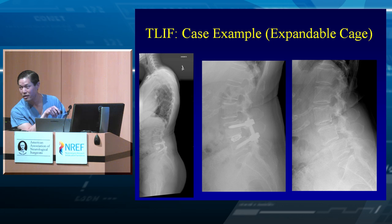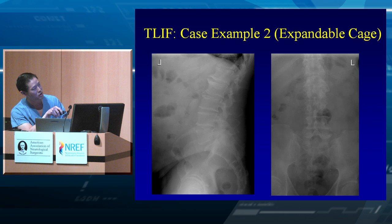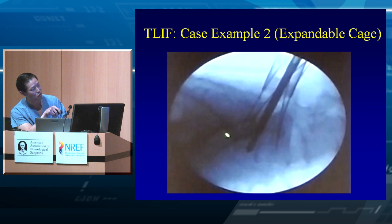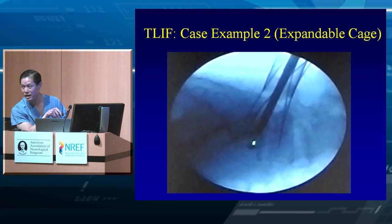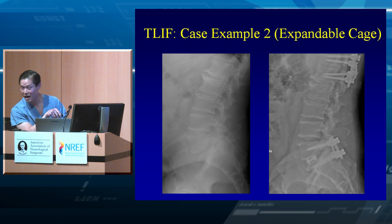Just another example, L5-S1 becomes always an issue, right? This is not horrible, but it's collapsed. He's got bilateral pars defects here. Same type of deal, and I've got multiple examples of this. You undersize the cage going in, particularly at L5-S1, it wedges open like crazy, right? So this is either a 10 or 15 degree lordotic cage that goes in, and you expand it, right? It contacts the end plates, you get segmental lordosis. And here's a pre and a post. So a lot of disc height restoration, segmental lordosis there, right?